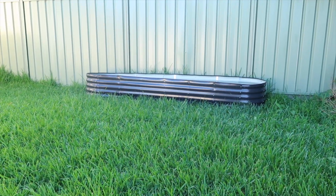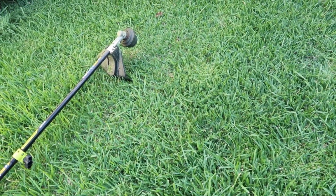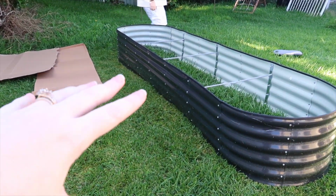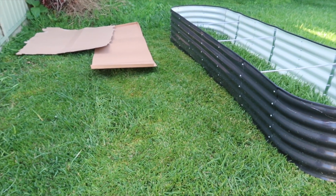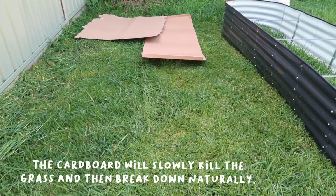with some bark. Alright, after the world's dodgiest whippersnippering job, weed whacker to those in other countries, we call it a whippersnipper, which is just a really fun word to say. We have figured out, so we've got 2 of these garden beds and we want them to be parallel to each other. So we're going to start putting the cardboard down here for this one to go on.